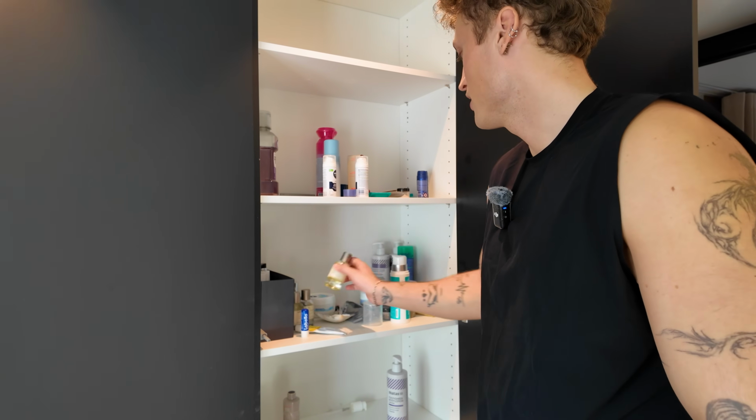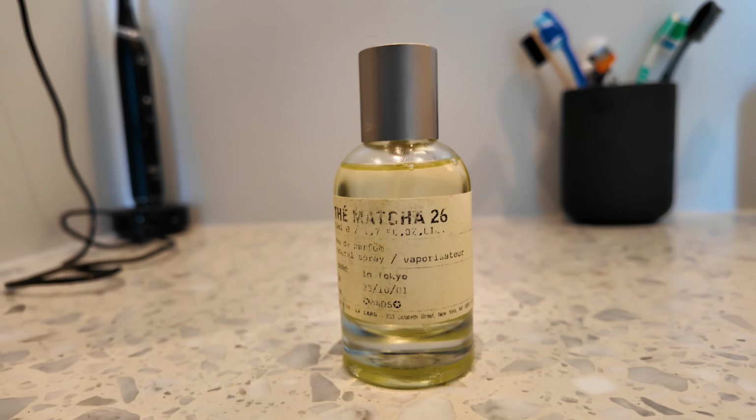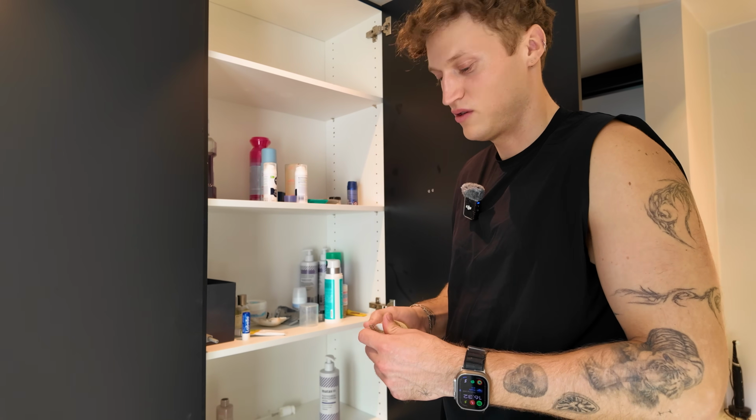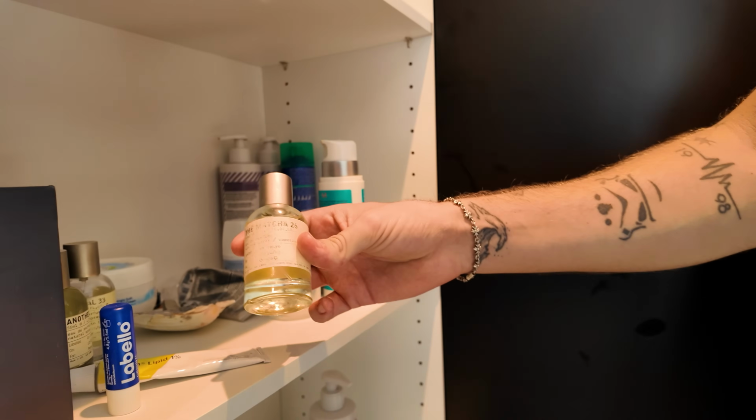Most favorite perfume right now, it must be the Matcha from Le Labo. I actually bought this in Tokyo. And I think it's really subtle, but also really good for every day. And if you're going out or something, you can just spray 3 times instead of 1.